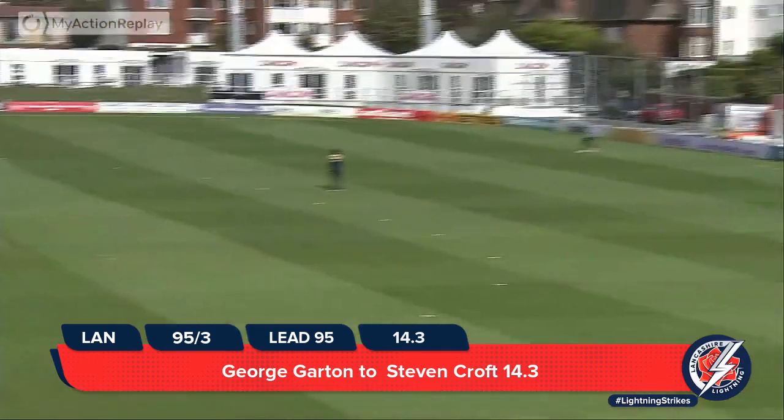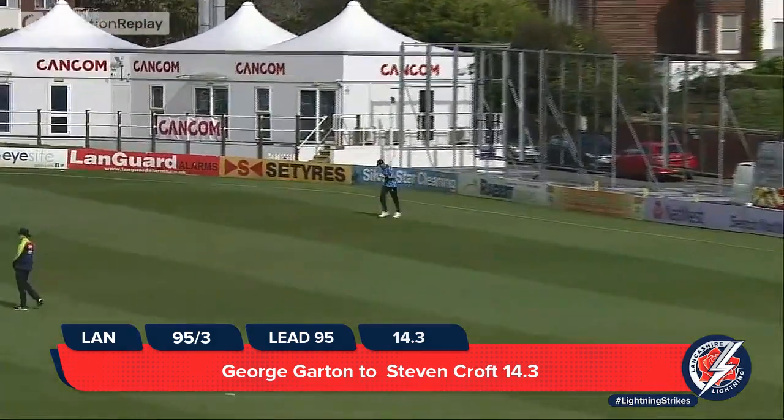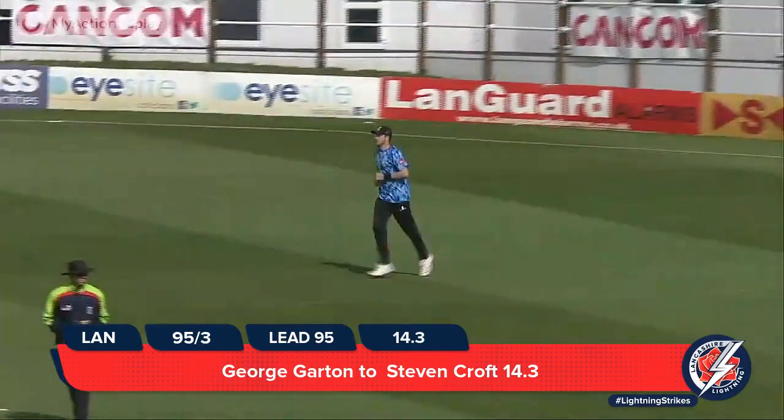Gets plenty of height on it, and there's a man at deep backward square leg. He should be taken here, and it is half a yard or 2 in from that boundary rope behind square on the leg side. Croft going for that big shot again.